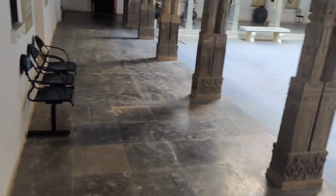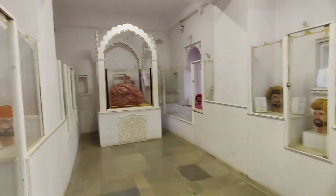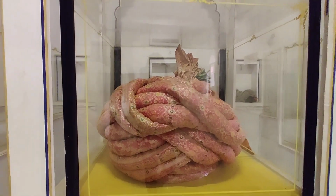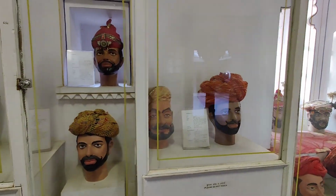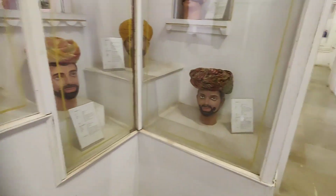The turban section at Bagore ki Haveli, located on the ground floor of the Haveli, showcases various turbans from different states of India such as Punjab, Haryana, Rajasthan, Gujarat. One gets insight into how people from different states wear their turbans, which is an integral part of their culture.